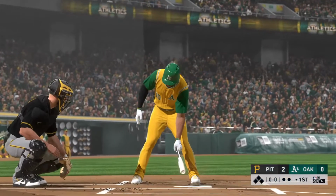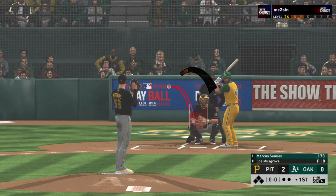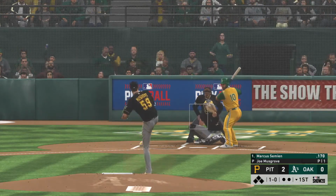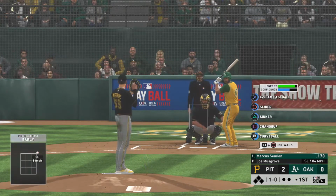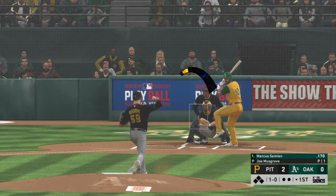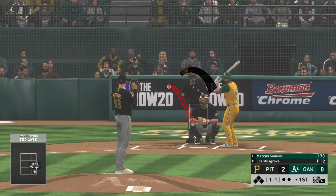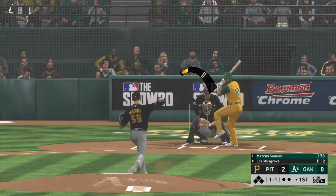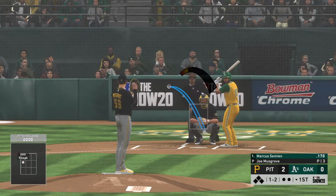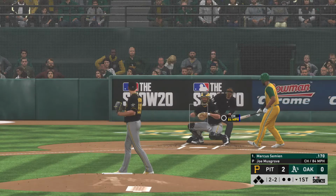Ready now, Marcus Semien. He'll lead things off here in the bottom half of the first. Not shortstop, Marcus Semien. Pitch on the way. Ball. Now the 1-0. The swing and a miss, strike one. 1-1. A shortstop behind with a 1-2 count. The 1-2 is looked at for ball number 2.